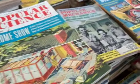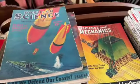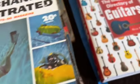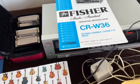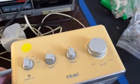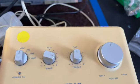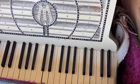Wow, look at all those. Popular Mechanics, Popular Science. Those are so cool. I love the artwork on the covers. Very interesting. Some cool electronics. Look at this. I love that TIAC. That's an awesome radio. Something very space age about it, right? And here's an old accordion.